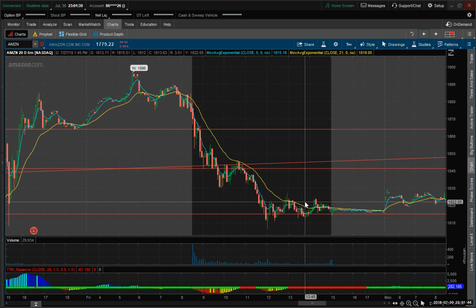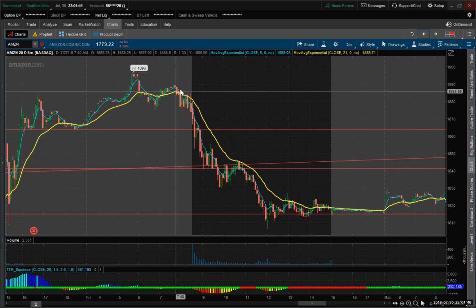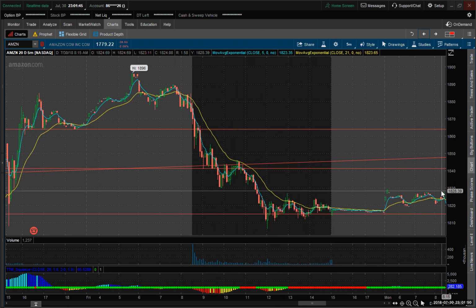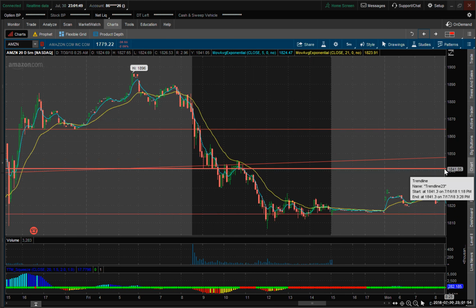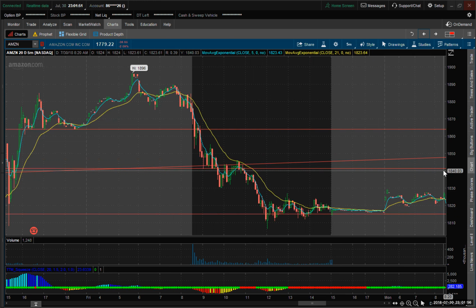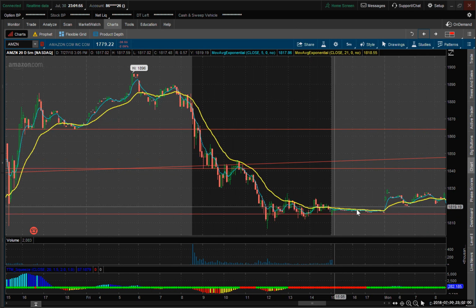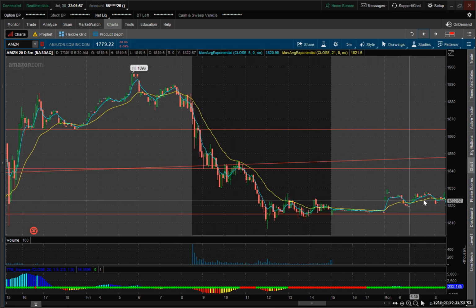I mean, it's an all-time high. It gapped up to an all-time high. It sold off all of Friday. It should probably continue. If it comes up into the 1841 price, it'll definitely sell off from there. But it'd be great for it to sell off anywhere in here.